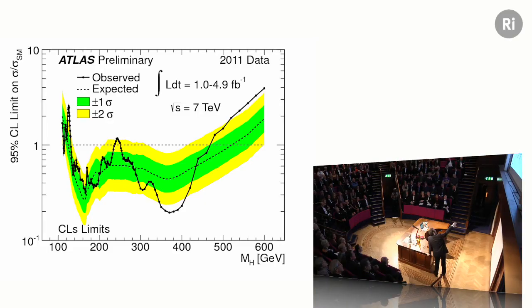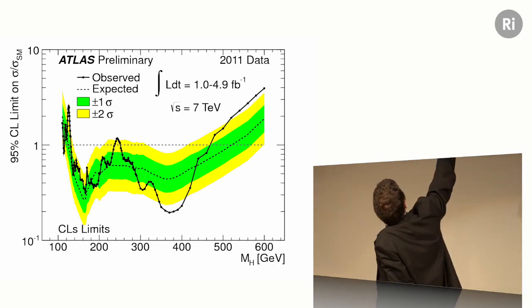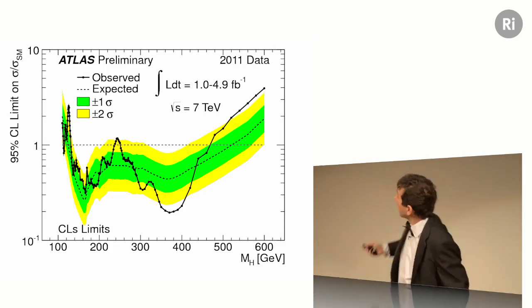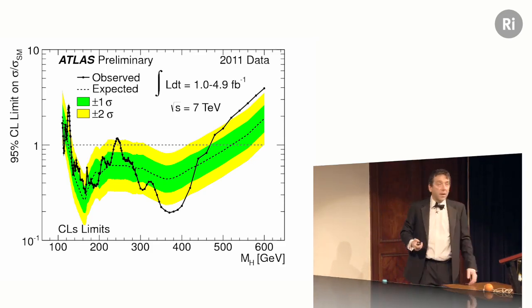So this is the Higgs mass along the bottom here. This dotted line here at 1 is the expectation if there is a standard model Higgs at that mass along that line. Okay. And then this dotted line here that's dipping around is our expected sensitivity, given the amount of data we have and the cleverness of our detector. So where this line crosses it, it tells you, well, here we wouldn't have expected to have seen a Higgs. If it's above about 530 GeV, we wouldn't have expected to see it yet with the data we've got. We're not sensitive to the standard model Higgs at that point.